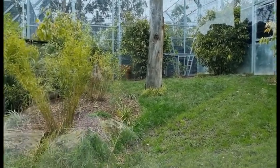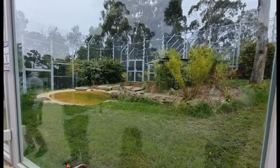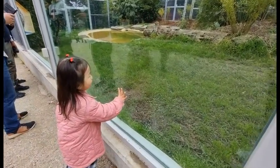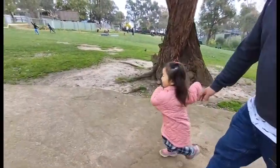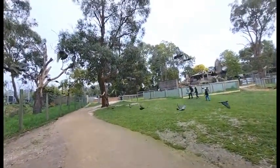So this is in a glass house. Obviously, a tiger is a bit more fierce than other animals. So they are in a glass house to keep the children safe. And there's lots of birds.